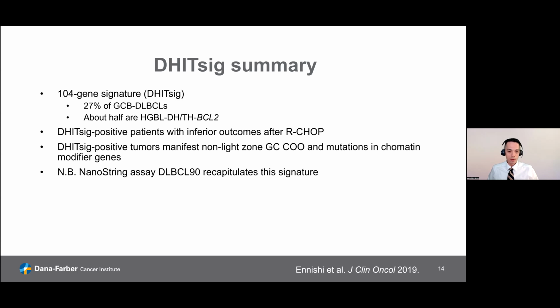The double hit signature positive patients had inferior outcomes, and what's probably beyond the scope of today's talk is that these tumors manifested biology that was most similar to the dark or intermediate zones of the germinal centers, and they had mutations in chromatin modifier genes that were reminiscent of those seen in follicular lymphoma. In the context of recent molecular classification approaches, this suggested the possibility that these could be related to transformed follicular lymphoma, or at least a subset of them could be.